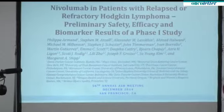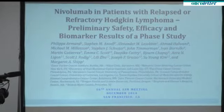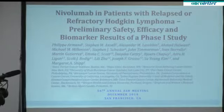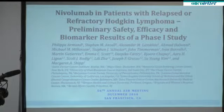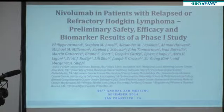I got it. So I'm going to talk about this phase 1 study of Nivolumab, which is one of the anti-PD-1 antibodies, in patients with relapsed refractory classical Hodgkin lymphoma.